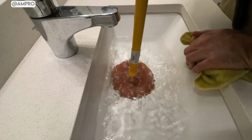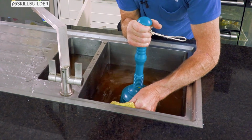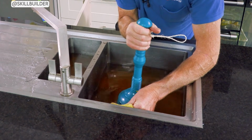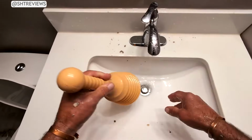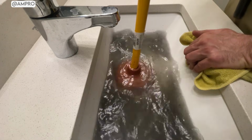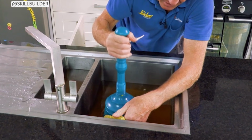Now here's the key. You're not just pushing down, you're pushing and pulling. Push down firmly to compress the air, then pull up sharply without breaking the seal. The pulling action is actually what creates the suction that can dislodge the clog. Do this about 15 to 20 times in a row, keeping a good rhythm going. Really put some muscle into it.